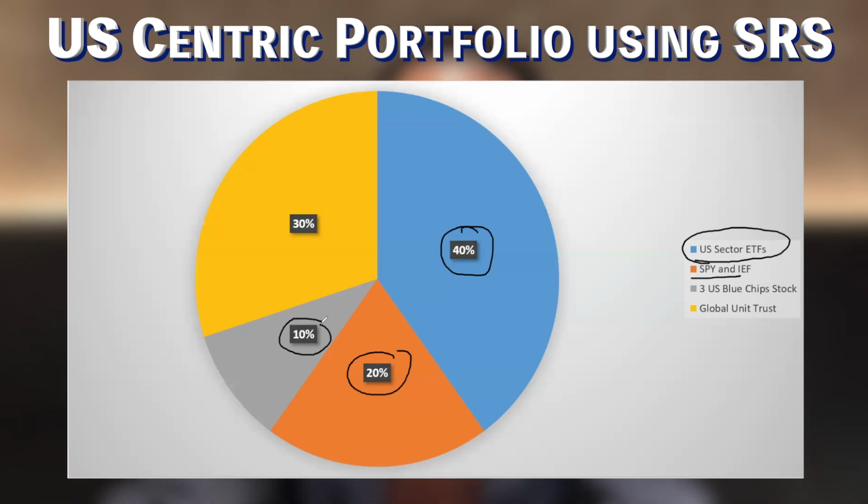Meaning that I kept my stock exposure in this portfolio to be only 3 stocks. I will only choose companies that are fundamentally sound, and they are usually large cap companies. Most of them will be household names. So this will be the 10% allocation. And when the opportunity arises, I will invest into them. And along the way, I may change the stocks based on market conditions.